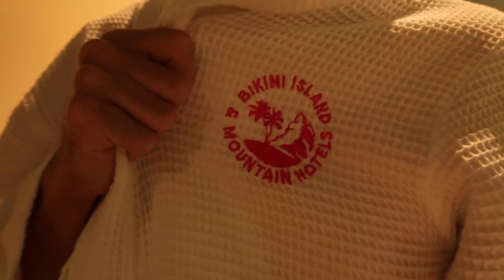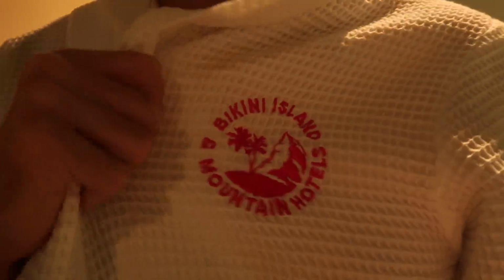And the hotel I'm staying in is called Bikini Island and Mountain Hotel, which I think is quite a random name for a hotel. It kind of makes it sound a little bit trashy to me, but it's actually really nice.